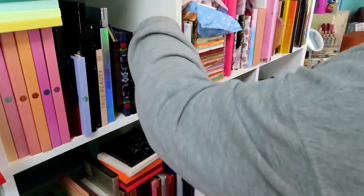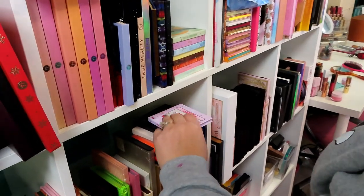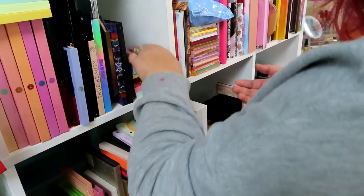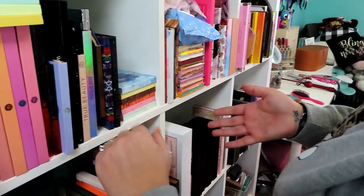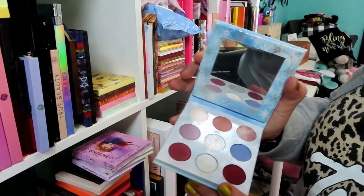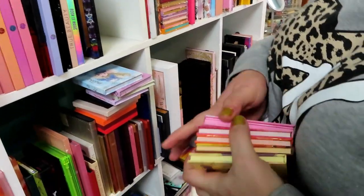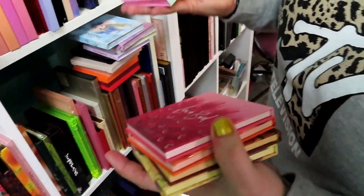Then this is the ColourPop Hello Kitty. Nadia was not a fan of that, but we're still not getting rid of it. The Child Palette. Love this one. That one was amazing. The Anna Palette from Frozen 2. The Elsa Palette from Frozen 2. Then we've got a few more. This is the Bitty Palette. So this was in collaboration with Pony.